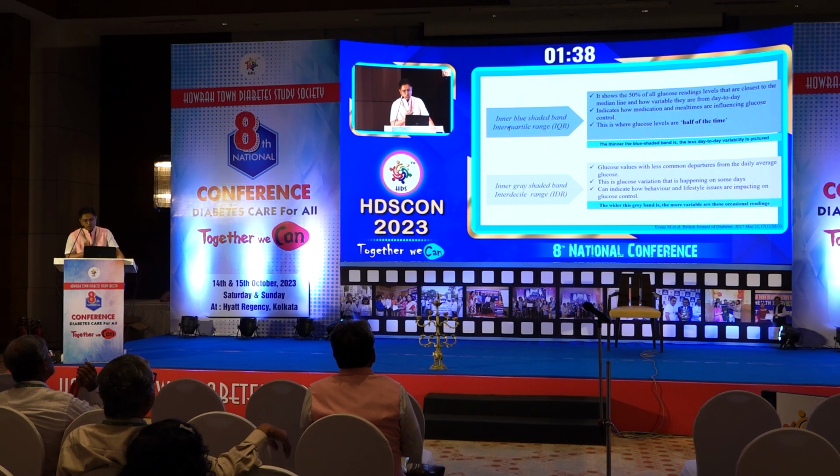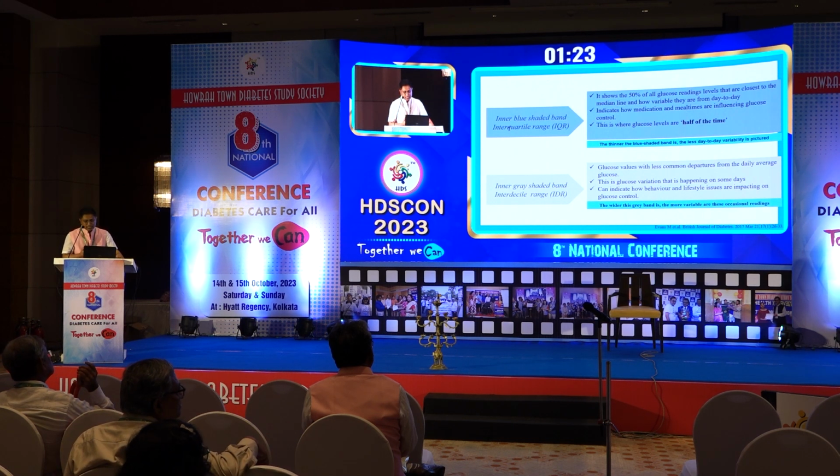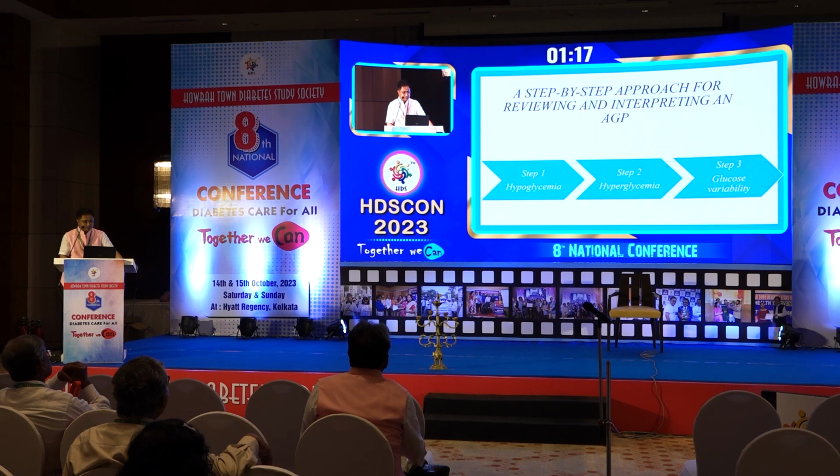So this interquartile range is actually half of the time, and that indicates how the medication and the meal times are influencing the blood glucose control, whereas the interdecile range gives the glucose variation that is happening on some days and indicates how the behavior, that is the lifestyle of the patient, is impacting the blood glucose level.